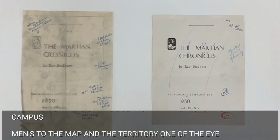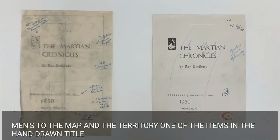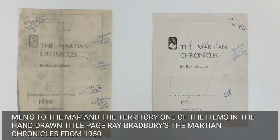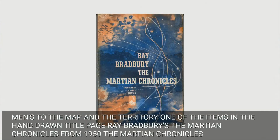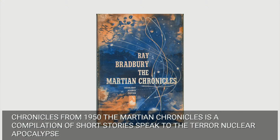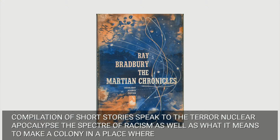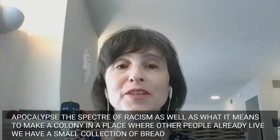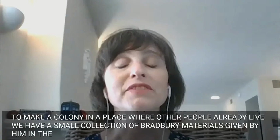One of the items is the hand-drawn title page from Ray Bradbury's The Martian Chronicles from 1950. The Martian Chronicles is a compilation of short stories that speak to the terror of nuclear apocalypse, the specter of racism, as well as what it means to make a colony in a place where other people already live. We have a small collection of Bradbury materials given by him in 1956.